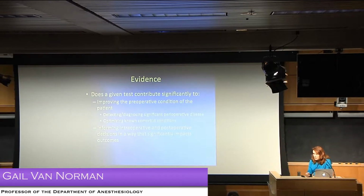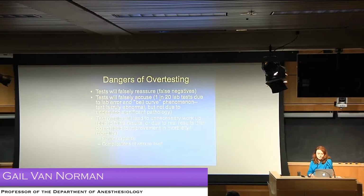We're trying to figure out if the patient's in good shape. And sometimes we're getting tests because we should be getting tests, because we want to inform the intra and post-operative care of the patient. So we might decide on the basis of some pre-op tests to put the patient in the ICU, for example. Or the anesthesiologist may decide based on some types of testing to monitor the patient differently.